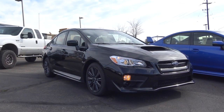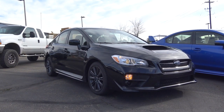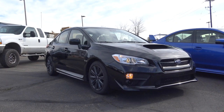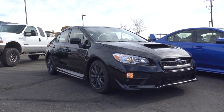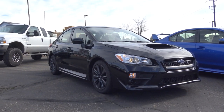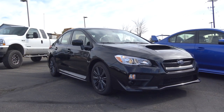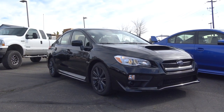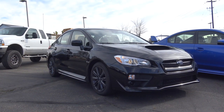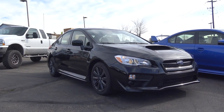Now the base WRX comes with some pretty nice features, comes pretty well equipped with a trunk lid spoiler, cruise control, sport front seats with cloth upholstery, and automatic climate control. If you step up to the WRX Premium, this adds in 18-inch alloy wheels, a sunroof, heated front seats, and heated exterior mirrors. Then when you go to the Limited, this adds in LED low beam headlights, keyless ignition and entry, and a 7-inch Starlink touchscreen.